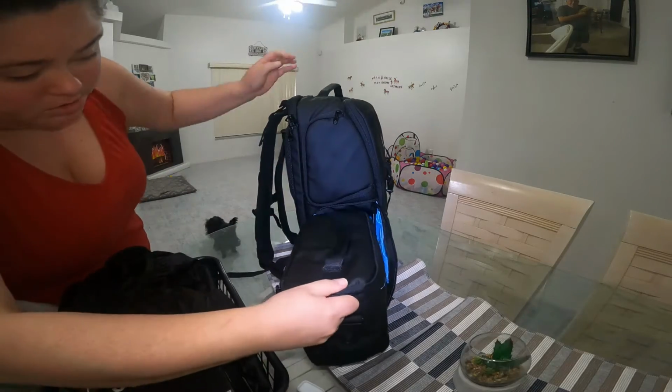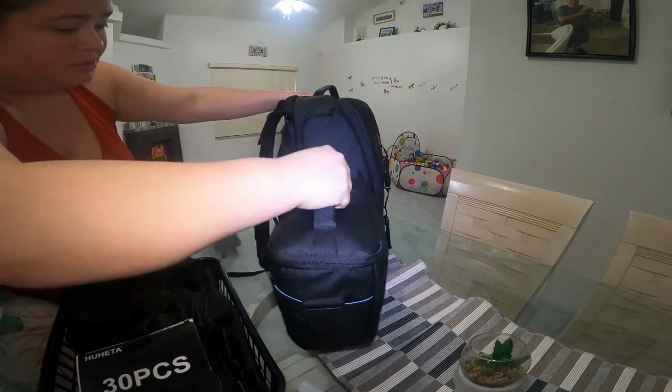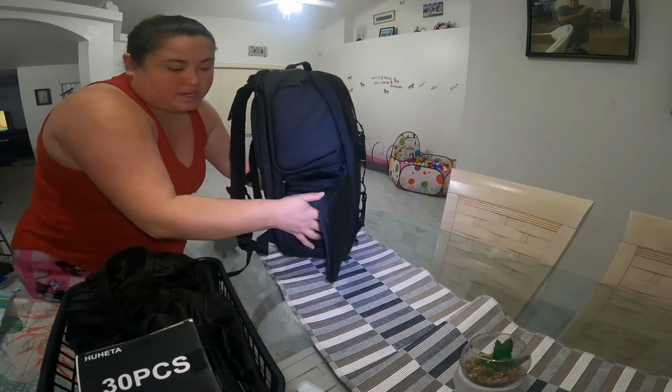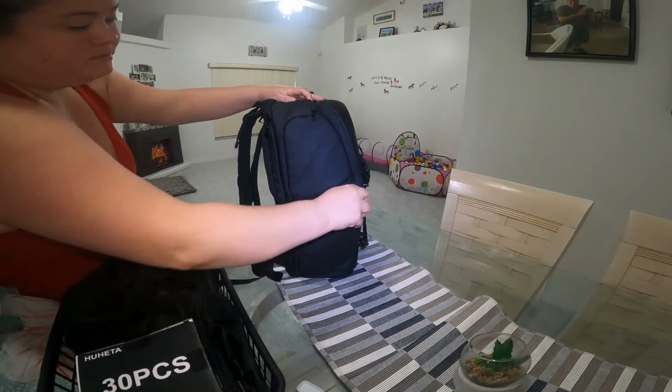So, then all you do is slide it back in. I'm not even sure, guys, which way to keep sliding it. I've tried doing it both ways. But I think when the backpack has no weight and the bag has no weight, it's just a little bit harder, but it'll be fine once I get weight into it.